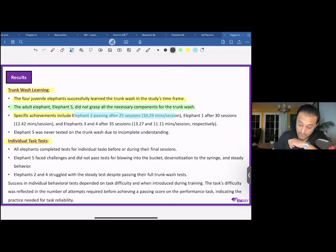That was a quicker one. And it took 10.29 minutes per session. However, elephant one, after 30 sessions, that is 12.42 minutes per session. And elephant three and four, after 35 sessions, and this was the average time that they took.